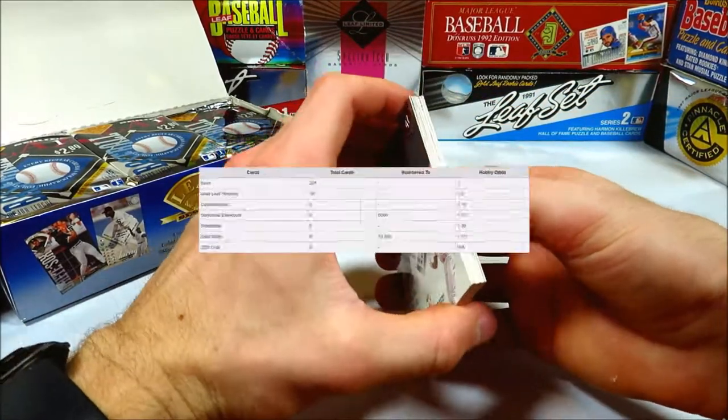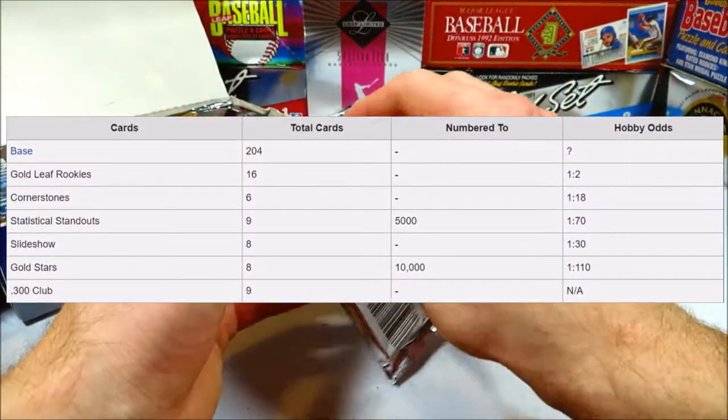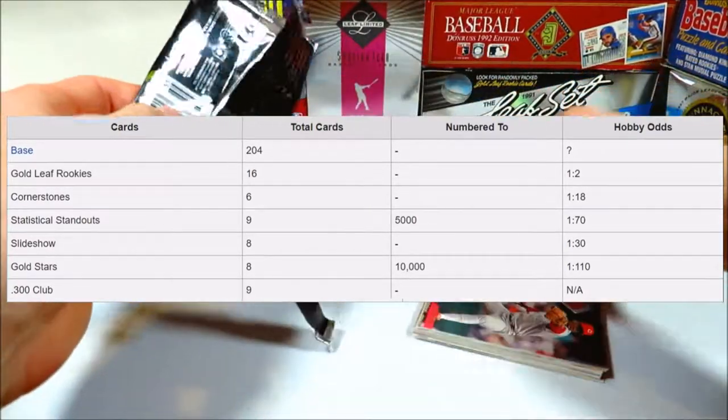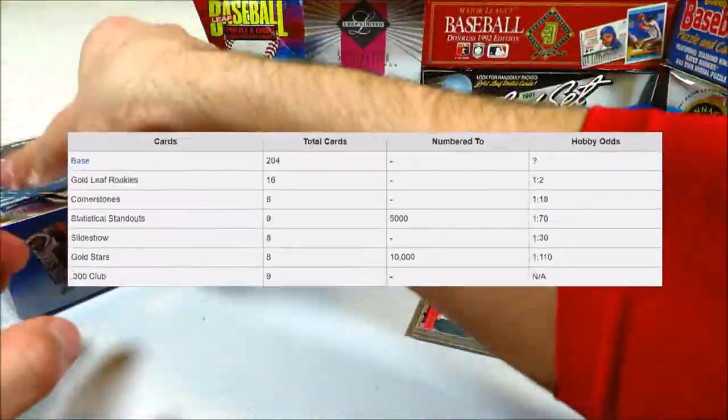This is also a really good set builder for myself. As you guys know, the way I collect baseball cards is I like to build sets out of them. That's really my interest in the hobby. People collect differently, and you can collect however you want.